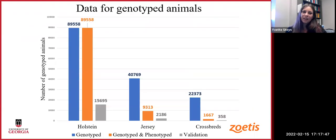If you look at my data though, you look at the numbers and it's a lot of genotypes, but then you run into this problem where you see that most of these animals don't have phenotypes. This is a bit of a concern, and it's a problem for all of those, not just for my data set. My Holsteins, all of them had phenotypes, but my Jerseys, only about 10,000 of them had, and the crossbreeds, less than 2,000 of them had.